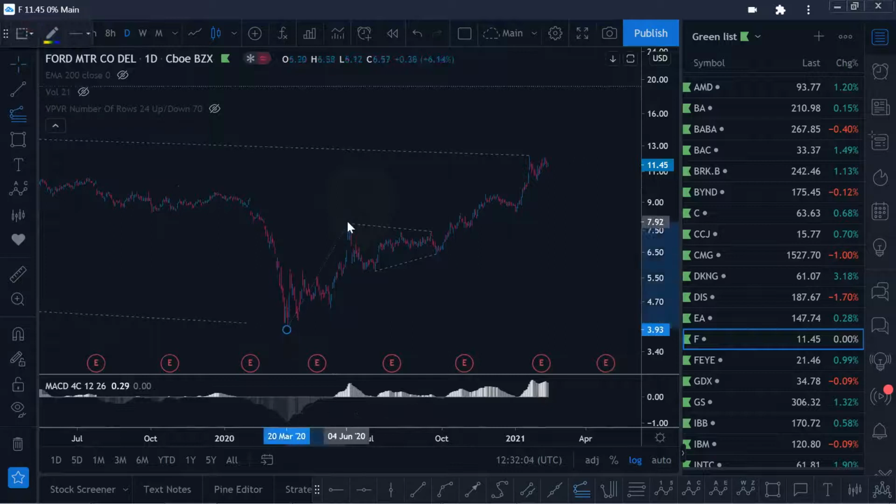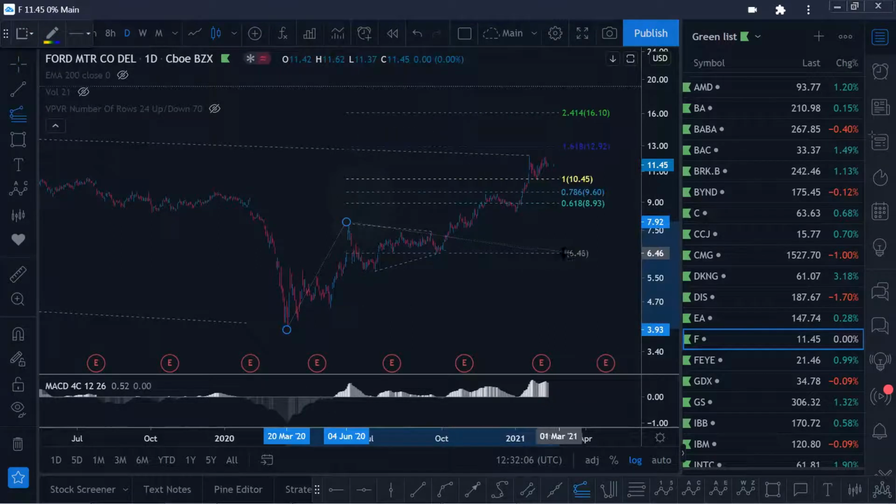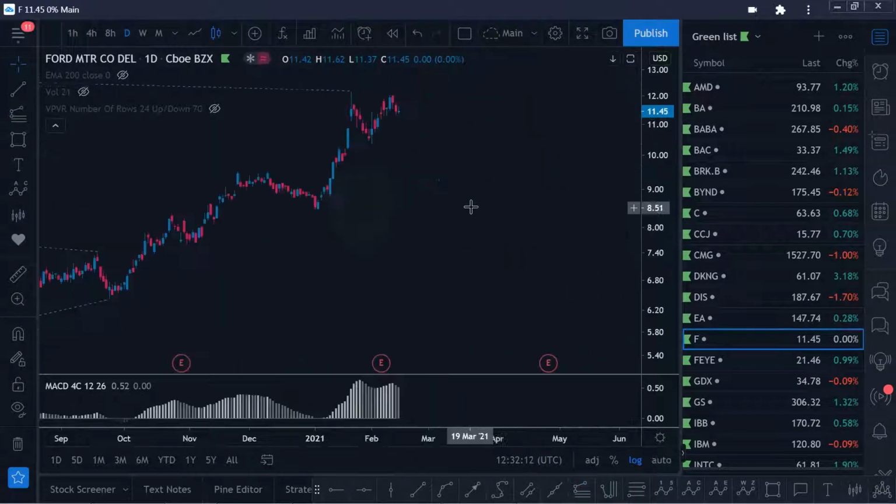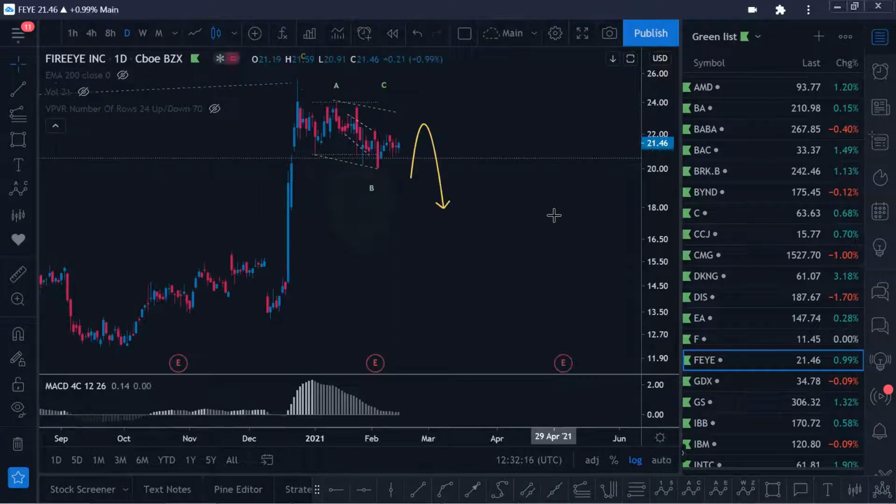Structure-wise, lower time frame impulse, ABC, sitting right near the top of the structure, right towards that extended level. So again, it just makes more sense to be patient, sit on your hands, wait for the short, and just cherry pick your potential longs that you're looking for.